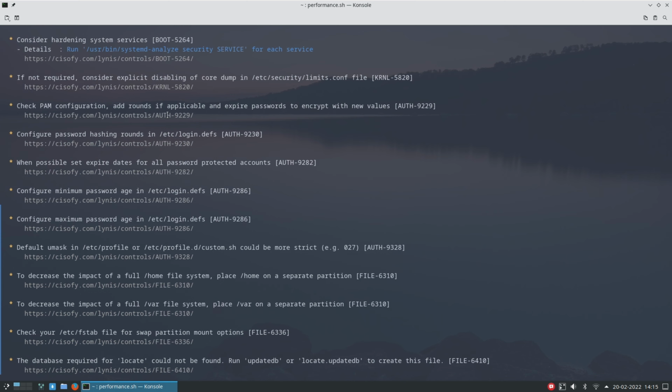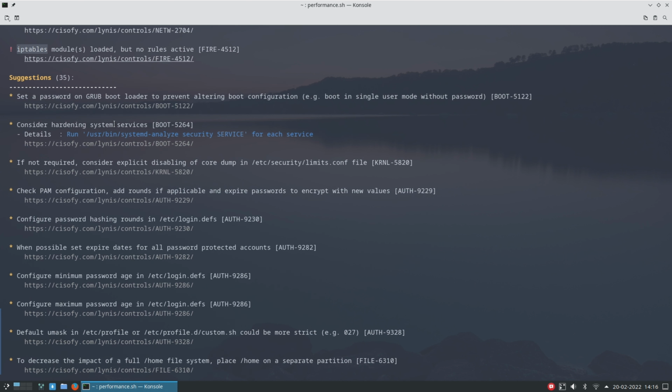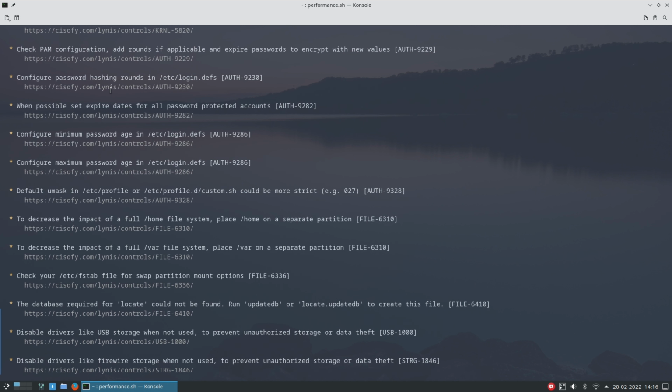Let's go up and see what else. We have two warnings about the name server. Yeah, okay, fine. And iptables is installed, but it's not active. Yeah, set a password for your GRUB bootloader. It's more server related. Hardening system services, server related. So most of the things are server related. Look here, expiry dates on passwords. Yeah, server related.